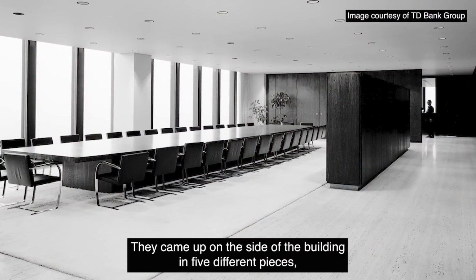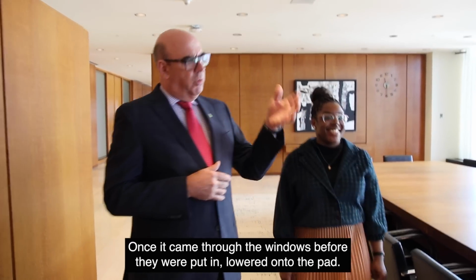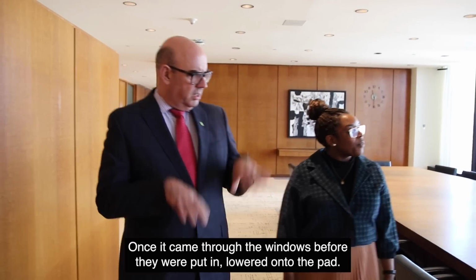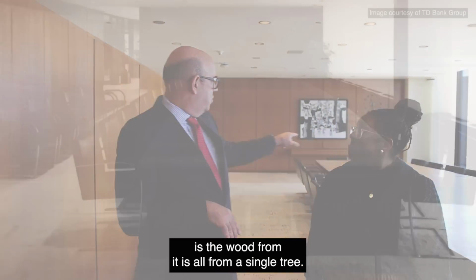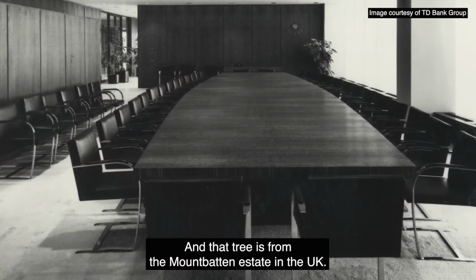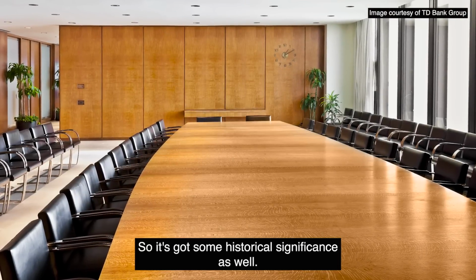It's actually 36 feet long. They came up on the side of the building in 5 different pieces, and the reason for that is it wouldn't fit in the elevator. Once it came through the windows, before they were put in, lowered onto the pad, it hasn't moved since, simply because I can't lift it. The interesting thing about the table is the wood from it is all from a single tree, and that tree is from the Mountbatten estate in the UK. Wow. So it's got some historical significance as well.